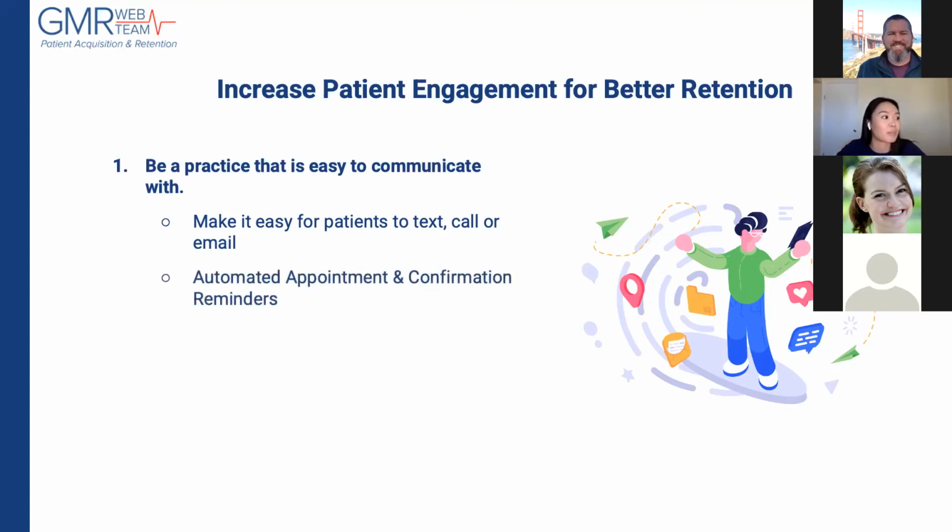Second thing is what we implement for our clients too: automated appointment and confirmation reminders. We want to make sure you reduce the amount of no-shows and make it easy for patients to confirm. I know phone calls are a very traditional way to do it, but having these new ways just makes it convenient for everybody. So that helps with retention too, as we've seen.